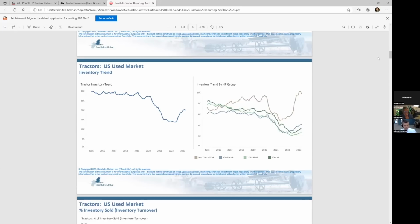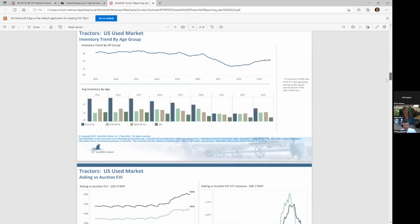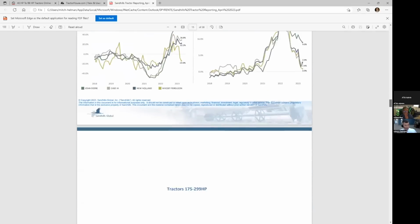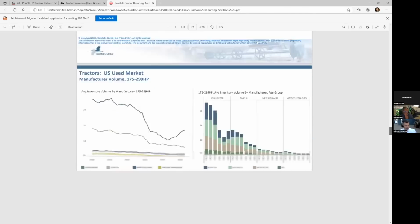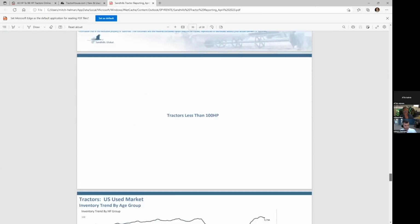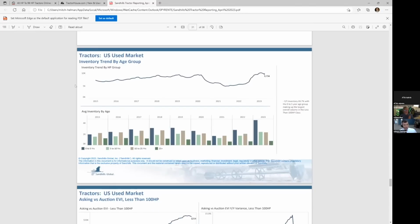Okay. And so these reports will go through all the big tractors, high horsepower, and then we'll get into, let me scroll down here even farther. They're pretty in depth. Less than 100 horse, and so here again, this is just basically looking at the less than 100 horse tractors.